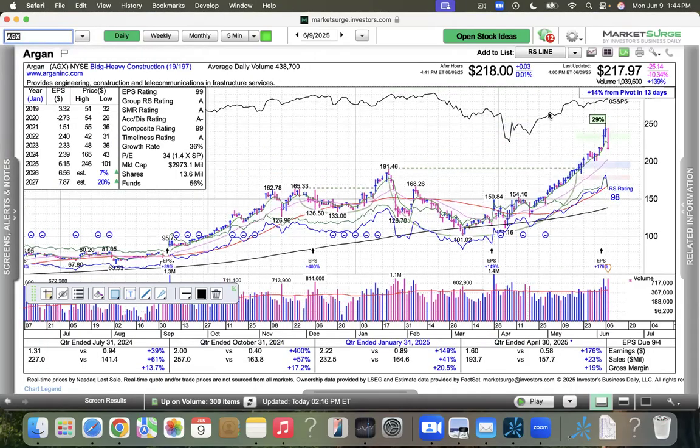Whoa, this thing got hammered 10% today. Time to buy. Finally pulled back. Yeah, nice. So in this type of market, you embrace pullbacks because we have a very strong uptrend. Okay, a couple other ones.